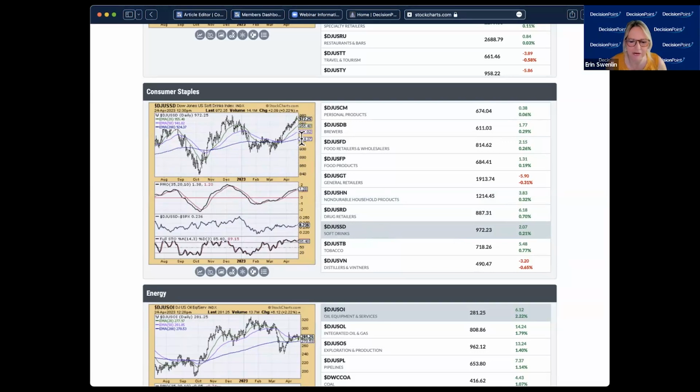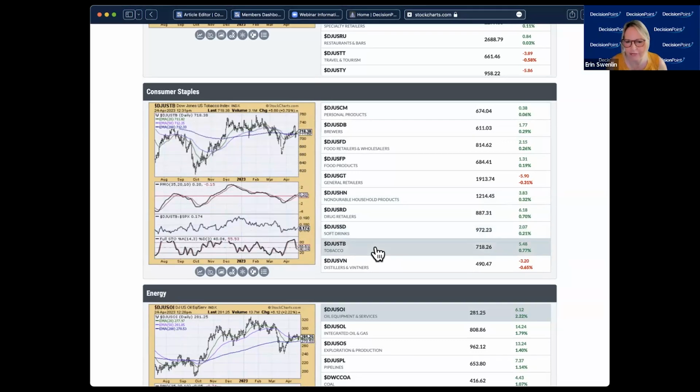Soft drinks, having a really nice steady rally, but it does look overbought. Looks like it might need to turn back down. PMO looks like it's decelerating just a little bit. This would be a great place for a pause or a pullback, just because it's near that overhead resistance.